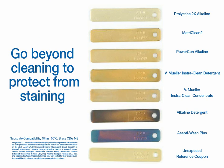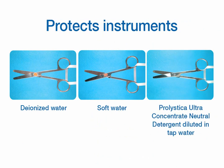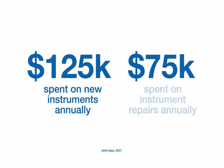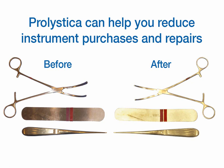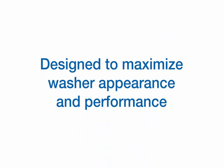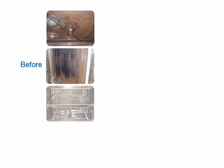Staining, corrosion, and spotting on instruments can affect performance and increase refurbishment costs. Prolystica's patented formulas go beyond cleaning to restore the appearance and performance of surgical instruments and devices. This helps to reduce your annual instrument purchase and repair costs and improve washer performance by eliminating loss of pump pressure. Loss of pump pressure can result in poor spray arm movement, reduction in impingement, aborted cycles, and increased maintenance costs.